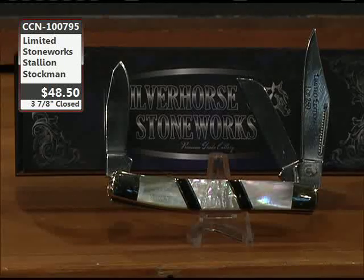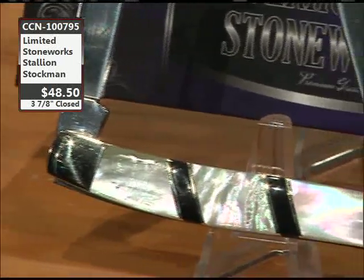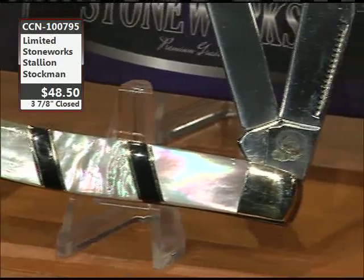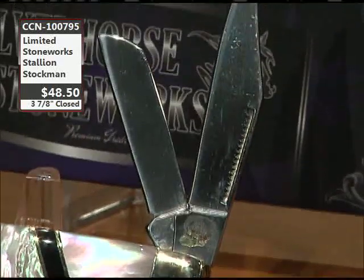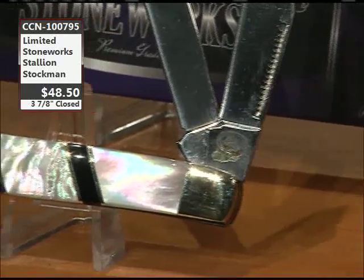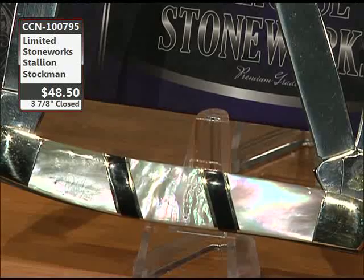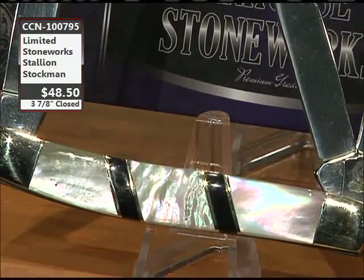Okay, this is one I really like. This is this limited edition Silver Horse Stoneworks Stockman. This one's going to be, I believe, the 4 inches closed. Let me see this. I want to get a good look. Yes, that's the big full size, 4 inches closed. Only 250 were issued. It's etched on that master clip blade, limited edition 250. This is genuine mother of pearl, along with the jet onyx strip inlays.